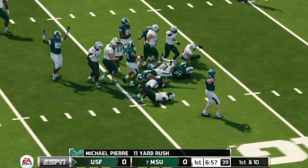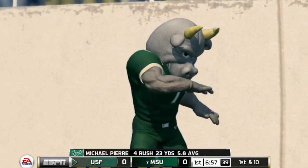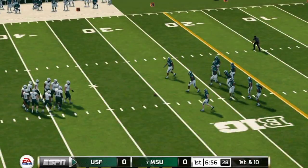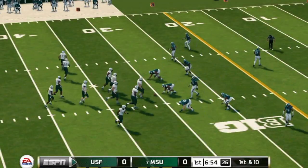Tackle around the 30-yard line. They move the sticks after another first down. Impressive drive by this offense so far. I really like what they're doing by keeping this defense on their heels and moving the ball downfield.